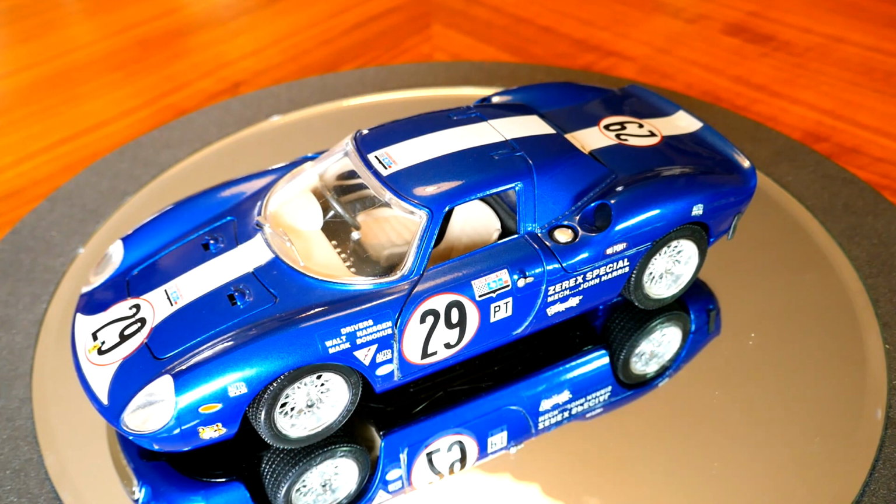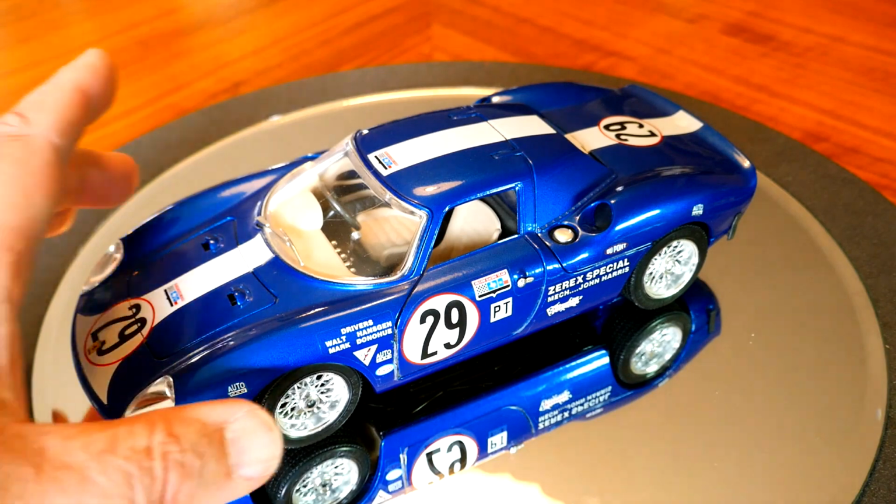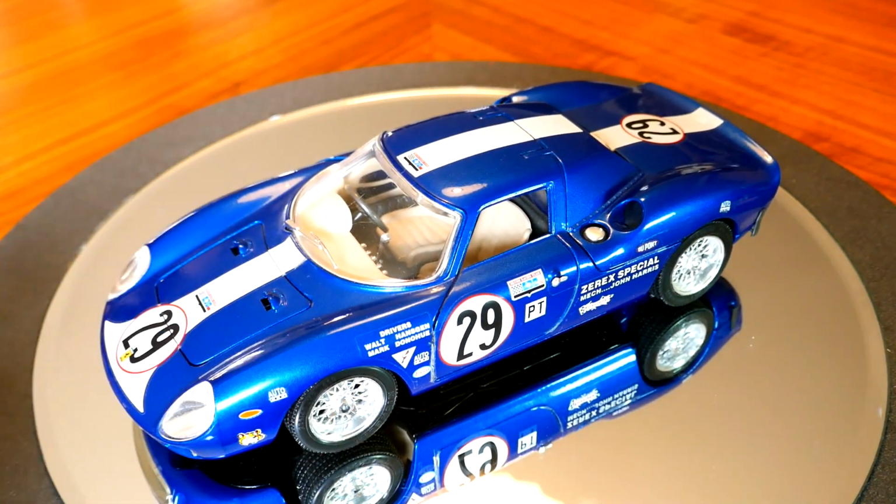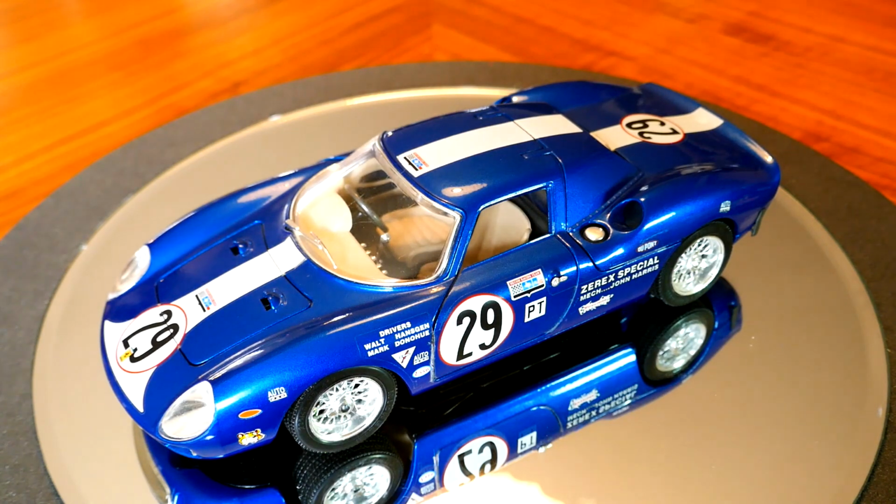Now, this particular livery of this car is actually not a car that raced at Le Mans. This is the car that raced and won at the 12 Hours of Sebring. So it does have its own race history. It's known as the Xerox Special, as you can see here. And the drivers were Walt Hansen and somebody you probably know a little bit better than Walt, but Mark Donohue, who was one of the great racers, great American racers, actually, from, I guess you'd say, the mid-60s until his death in the early 70s.